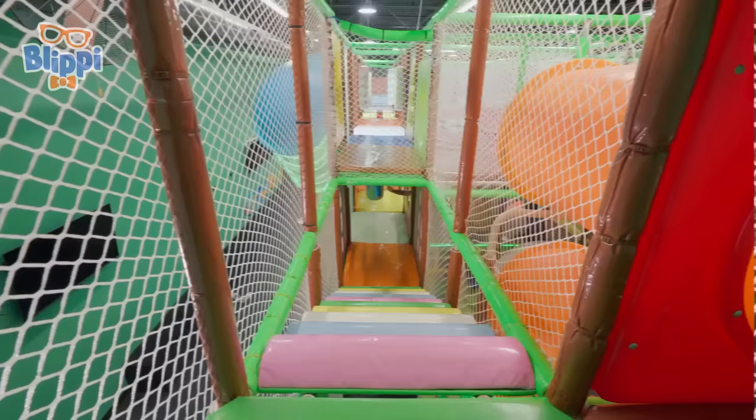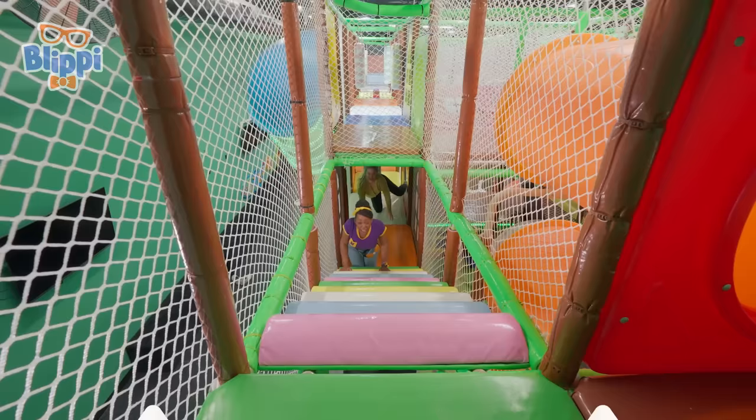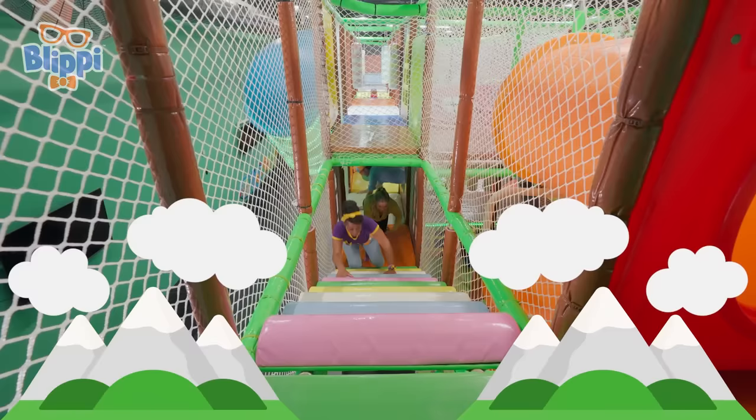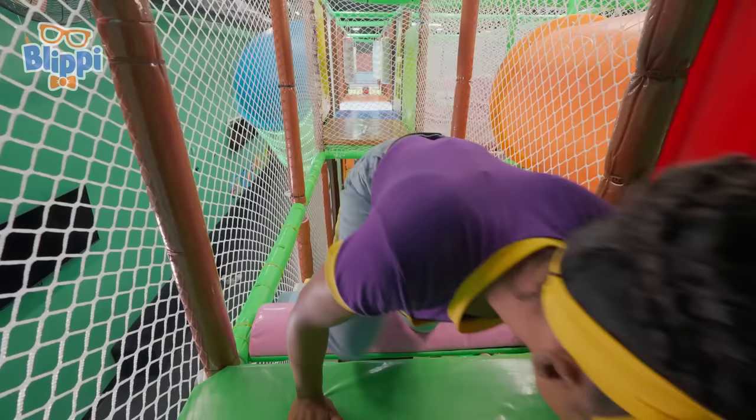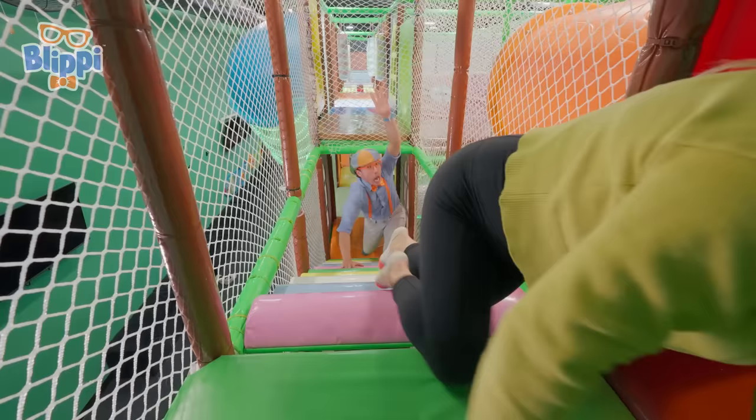Blippi! Sean! What is it? I see a big rocky mountain up ahead. Whoa! Should we climb up it? Yes, we have to use the muscles in our arms to make it to the top. Oh, I certainly love exercise, but this is kind of tricky. Here we go. You're doing great, friend. But I don't see my jam pack. Don't see a bow tie, and I don't see a gold medal. Oh, no. Hey, where'd Blippi go?